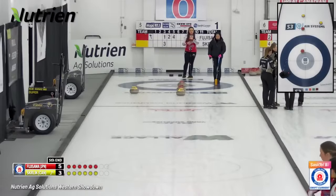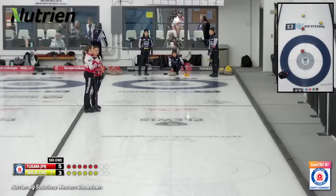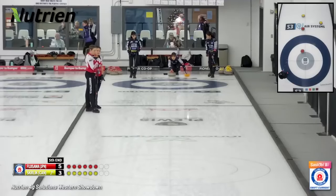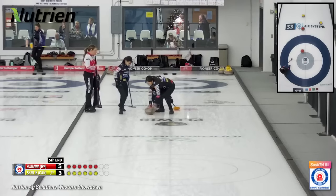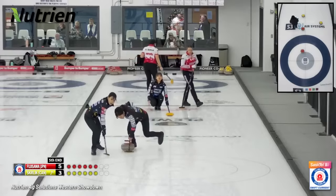She's taking on Robin Silvernagel, Saskatchewan team out of North Battleford. And they are knotted up at 2 after 5. They're a bit ahead of us. They've played 5, and it's a 2-2 tie. Jaggy just took 1 in the 5th to knot it up. Silvernagel with hammer in the 5th.